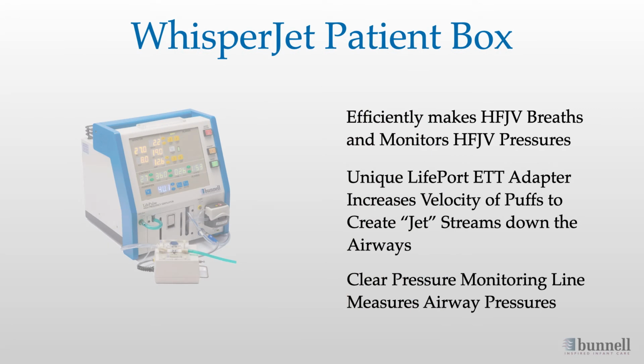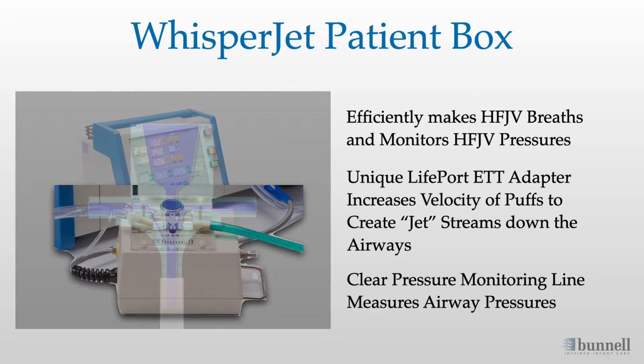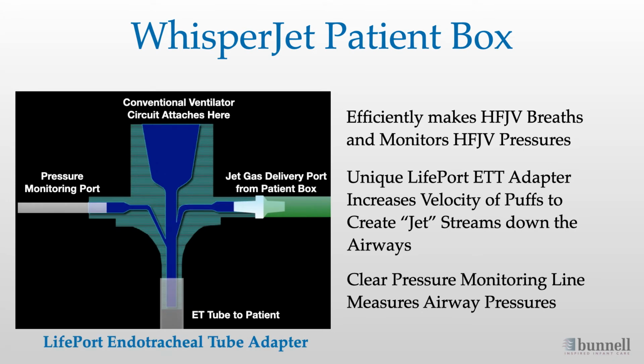To effectively create and measure jet breaths, it must happen as close as possible to the patient. A pinch valve in the patient box rapidly opening and closing quickly creates the puffs of gas and delivers them through the green tubing towards the LifePort endotracheal tube adapter. Here, the velocity speeds up due to the small diameter of the injection port, very similar to adding a nozzle to a garden hose. This is where the gentle breaths are introduced into the patient's lungs.